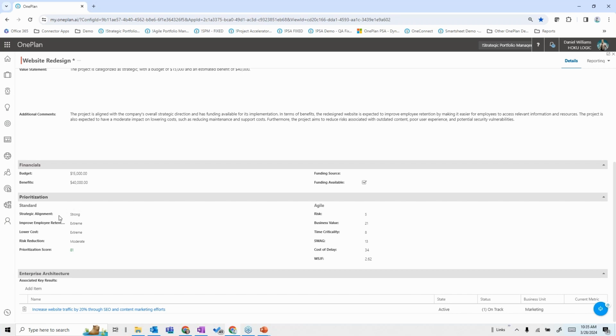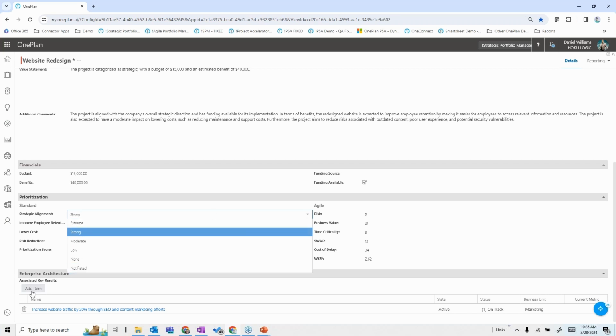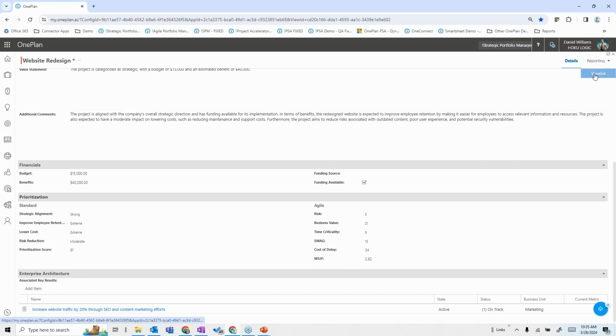One is more business driver related, like with strategic alignment, risk reduction, et cetera, right? That calculates a prioritization score. Or maybe if you have a more agile methodology or lean, you may be using a weighted shortest job first and having those metrics in there. And then you can see here that there's a key result that this idea is aligned with. So it may factor into our decision on whether or not we would do that. And once again, I could call up the visualizer at any given point in time here to basically show me how this is potentially associated or impacted with other things as we've defined it.